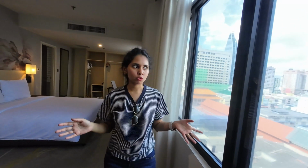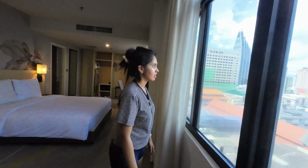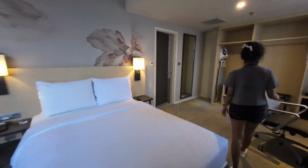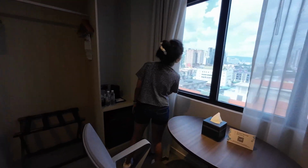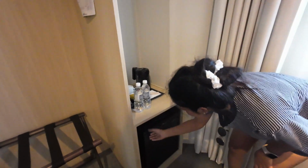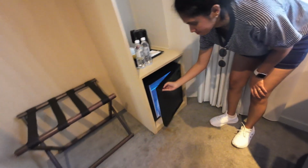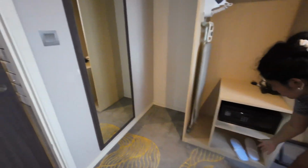Since this is the 8th floor room, we can't have a wide view from this height. We have a queen size bed. Tea coffee maker. An empty minibar. Hair dryer, iron and ironing board, safe, room slippers.